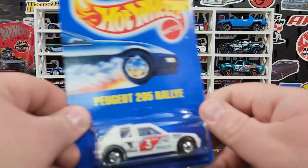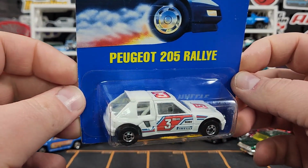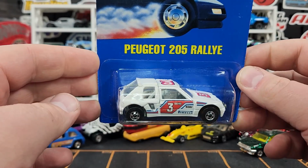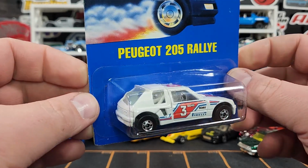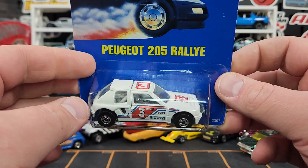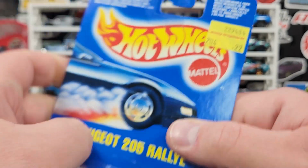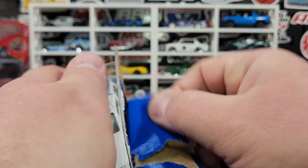All right, another rally car, the Peugeot 205 Rally. This is a pretty tough version to get. There's a couple of versions of this original casting with the Blackwalls. This is definitely the rare of the few. This one looks pretty good. This is number 3. The other deco is number 2 with the different kind of style on there. This was sold at Byway Drug World for 99 cents at some point in time. So crack this guy open.